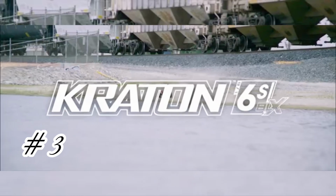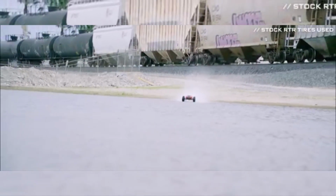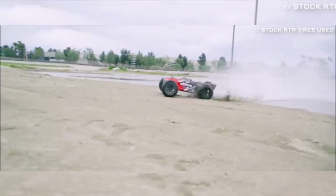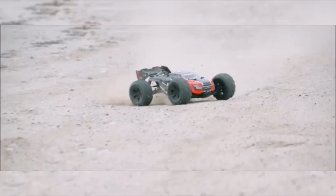Okay guys, coming in next at number 3, we got the Arrma Kraton, which is a 1/8 scale V5 6S all-wheel drive BLX monster truck, RTR. Got this red and blue. These are some bad boys, man. Check it out. Look for yourself, man. It's not a market, say. Not anymore.